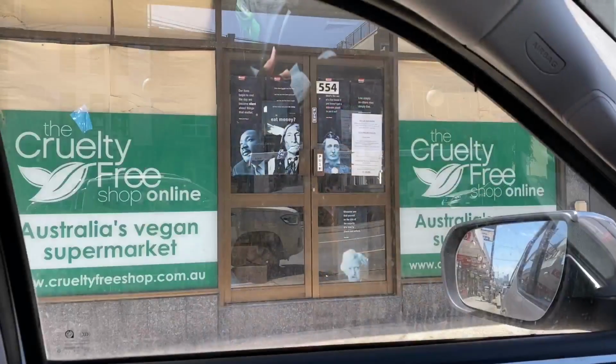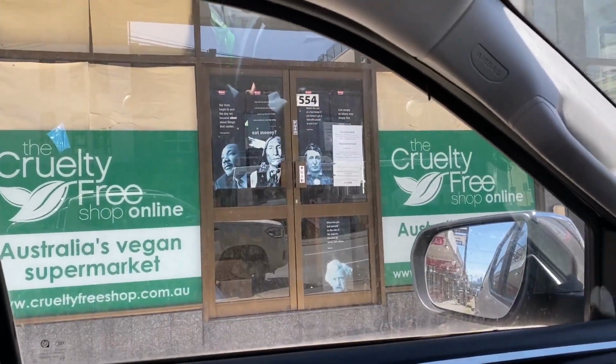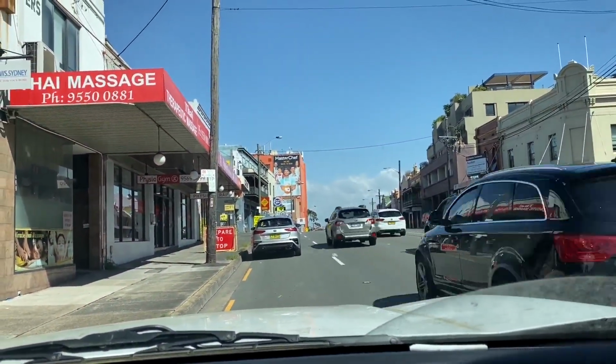They said there's parking right at the front, so hopefully I can get that parking. Being a weekend on Parramatta Road, you should be able to park in front of it anyway. Weekdays, they may not be able to, so. That's the Cruelty Free shop, or their warehouse. It's basically just a shop front on Parramatta Road, just sitting on Parramatta Road in Petersham.